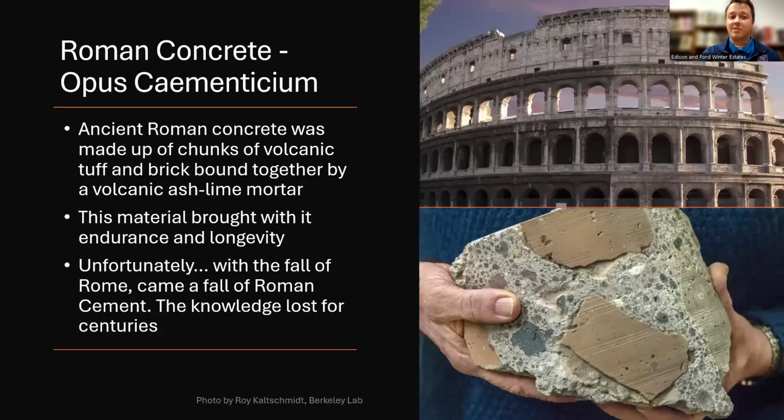So Roman concrete. As we can see, we have the Colosseum here, and we even have a little slab of Roman concrete. Ancient Roman concrete was made up of chunks of volcanic tuff, and it was brick bound together by volcanic ash and lime mortar. So it used volcanic ash, and that's really a big part of it. This material brought with it endurance and longevity.